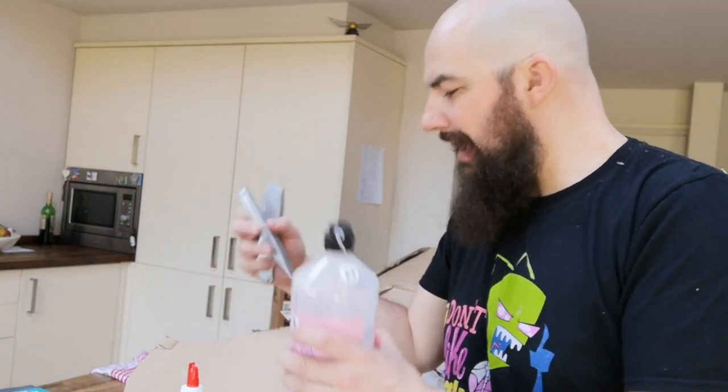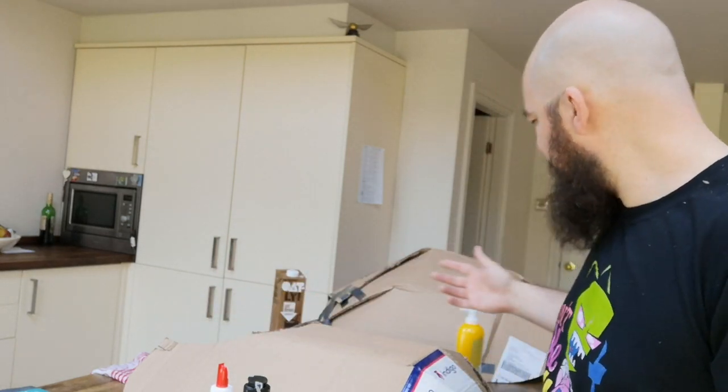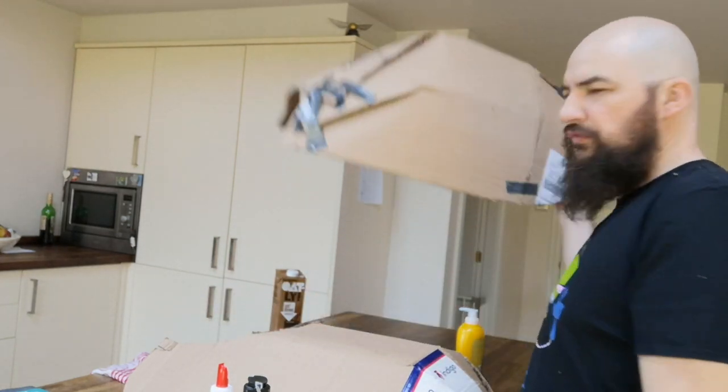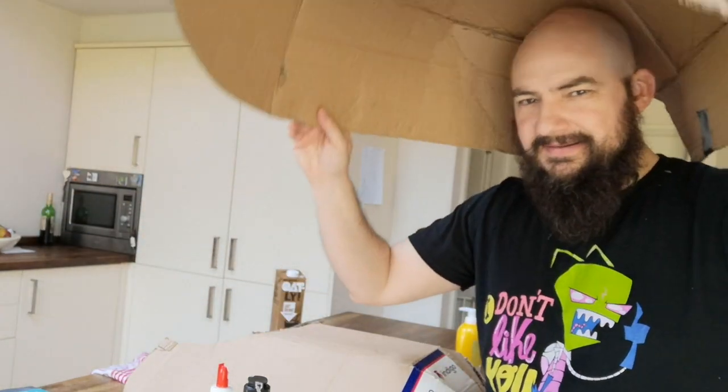When I start any build, I always get out everything that I might possibly need, and as I get to that point in the build of going, oh right, okay, I don't actually know what I'm doing, all of this stuff I actually didn't need apart from the cutting stuff. I eventually settled on this idea, sort of knew that the shape of the head was this.